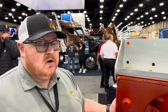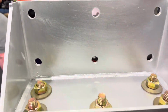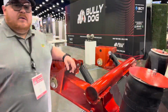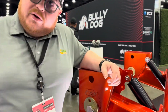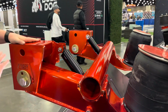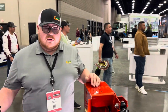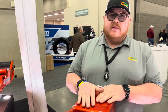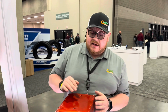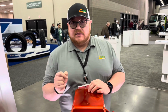Okay, so now I want to show you something else. So this guy right here is part of our Ride Best series. This is an underslung suspension, very, very common out into the world. We have it just as long with our competitors, Ridewell and Hendrickson. They make a very quality product, just like this, but here's the difference. We have a couple key components with the idea of service in mind.